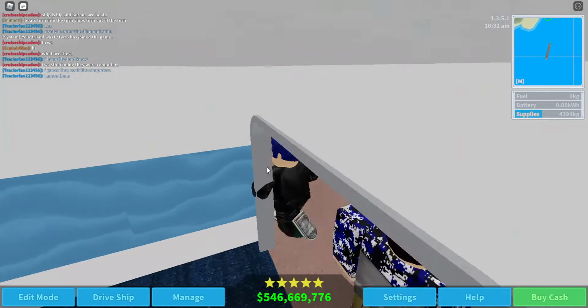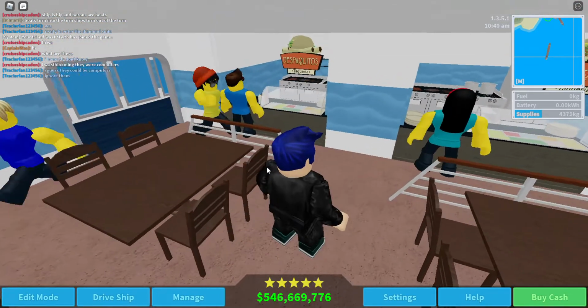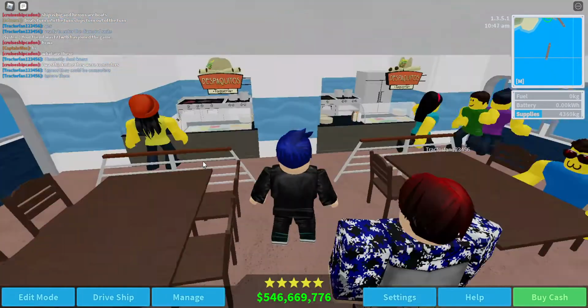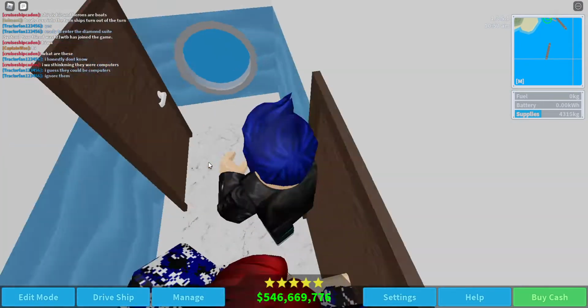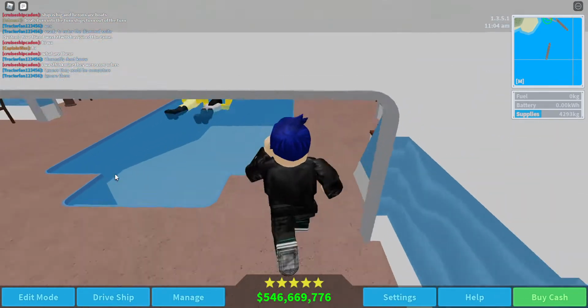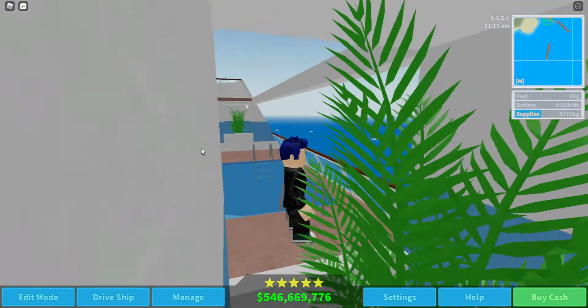Back here's the aft pool. We got a little taco place out here with some seating, the taco booths. That's the taco place. Then in here, a couple bathrooms. There's the aft pool. There's some more seating there. Your aft view.